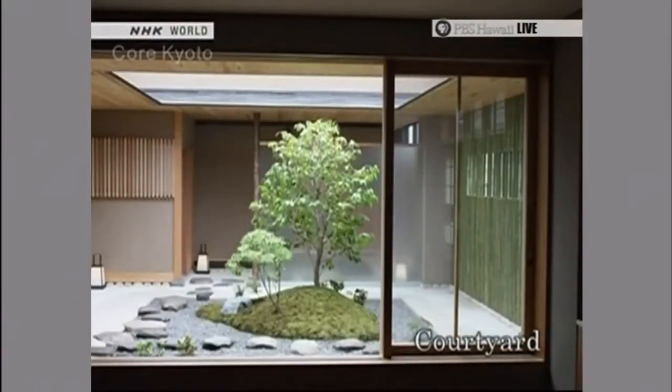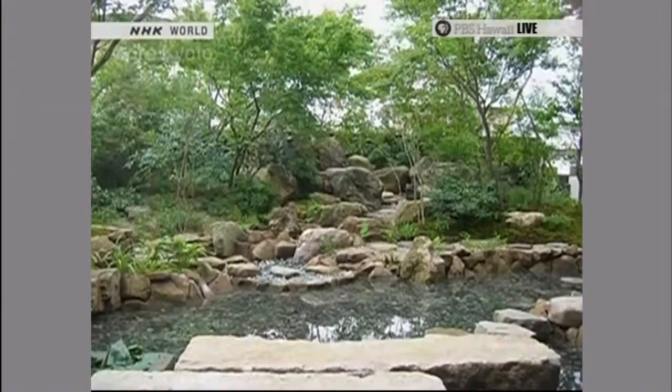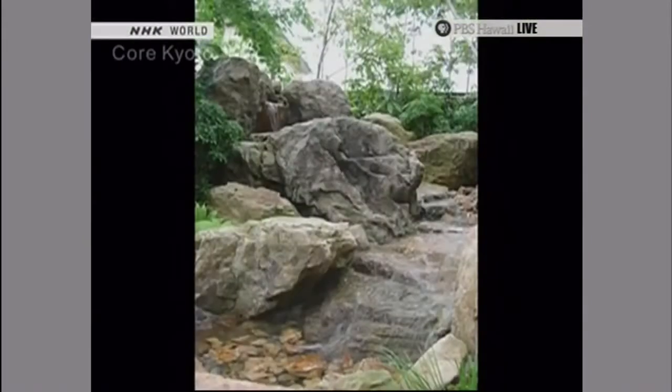Maeda also builds a wide range of gardens, from courtyards to full-sized gardens. He excels in reproducing natural landscapes to scale.